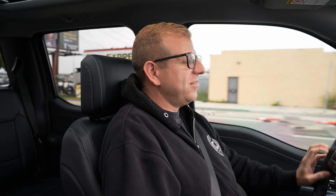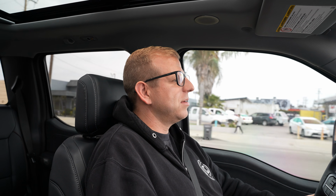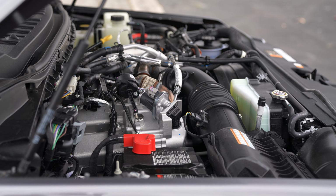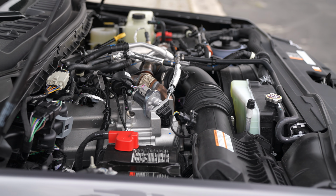All right, so we have 500 horsepower and 1,200 foot-pounds of torque. This is definitely the fastest stock diesel truck I have ever driven, even compared to my 21, which previously I thought was probably the most fun diesel truck to drive. This now somehow outdoes that, so it's pretty darn cool.